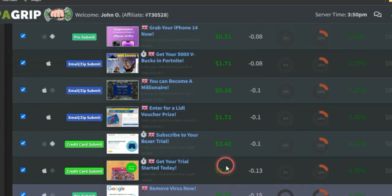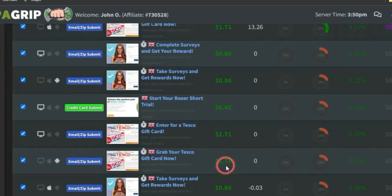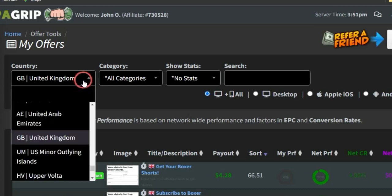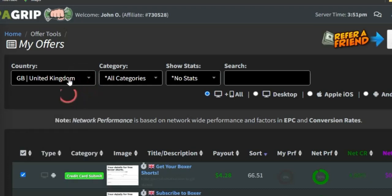But the strategy I'm going to show you here, guys, is an amazing one, which regardless of any location you promote the offer to, people are going to be shown offers which they can complete, and you get paid some cool affiliate commission. So I can promote an offer to any country of my choice right now, not necessarily the United Kingdom or any specific country.